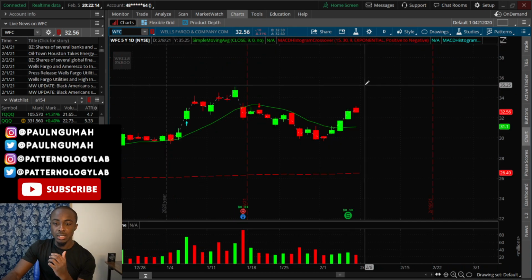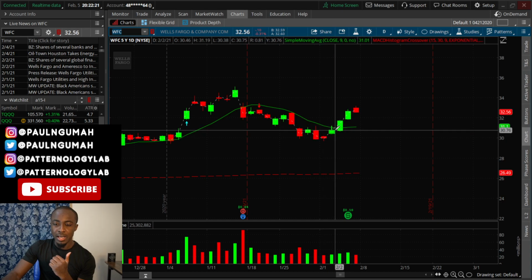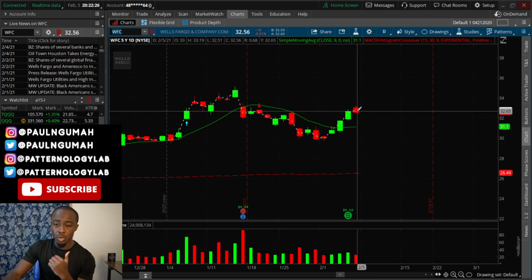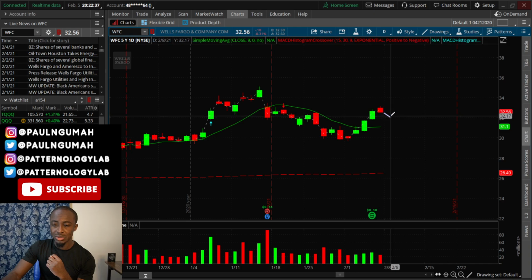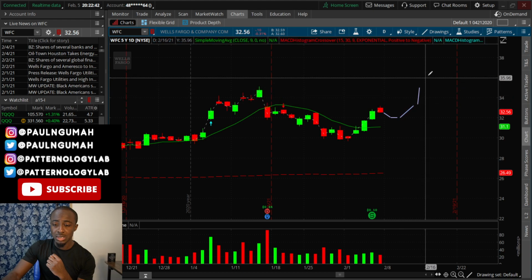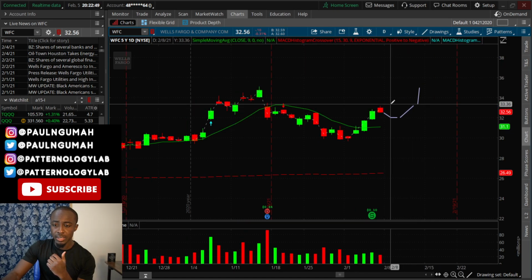I think this was a nice opportunity. I do see a flag right here, and it broke out after the bullish harami again. They had a very nice week. The last day, which is today, there was a little bit of a pullback, but I don't think this is something to be worried about. Worst case scenario, it tumbles back here to like $32 and then goes sideways and then continues back up again. That's the worst case scenario. Best case scenario, it opens up higher and then it just runs up in a straight line in this type of motion right here.